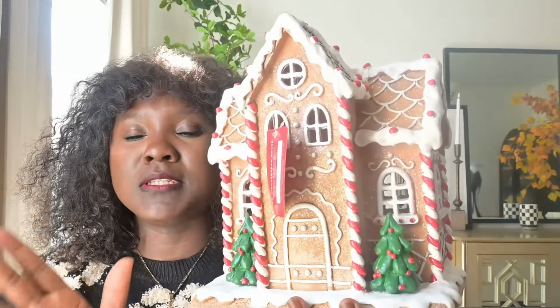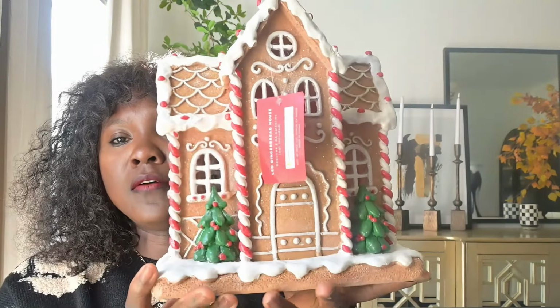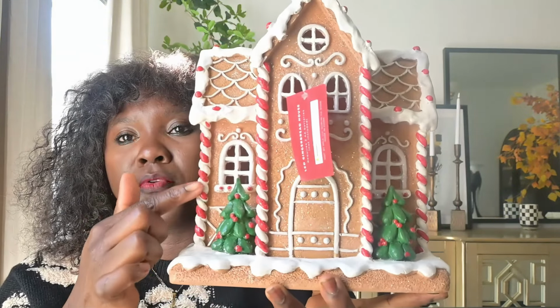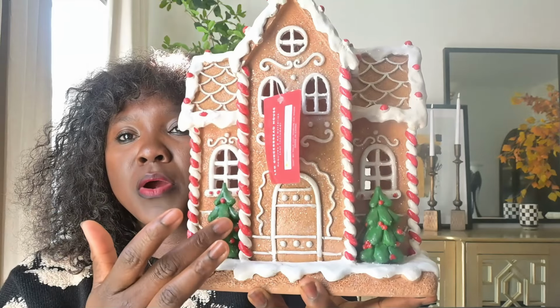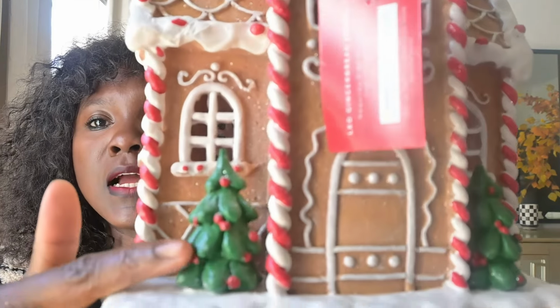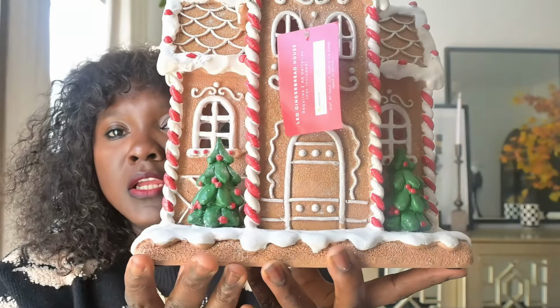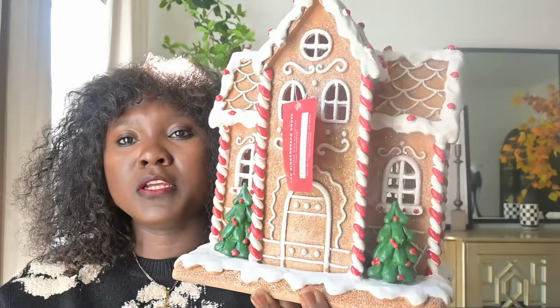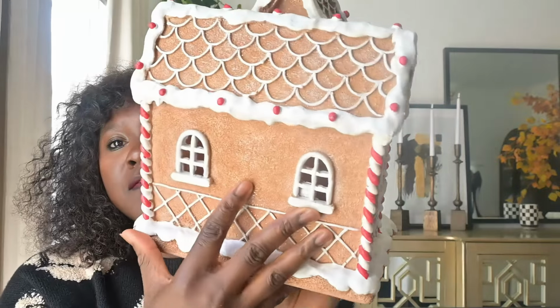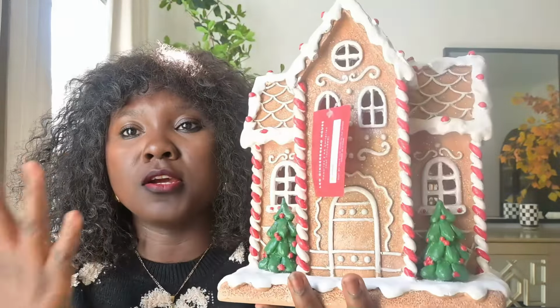$16. On some designer website, this would be really expensive. I just love the design of it. I love the red and the white. I love the brown. I love the detailing on it. I also love that it comes with little trees in front of it, these two green trees. I love this so much. And then on the back of it, it just looks like this. You can style this in your kitchen area.